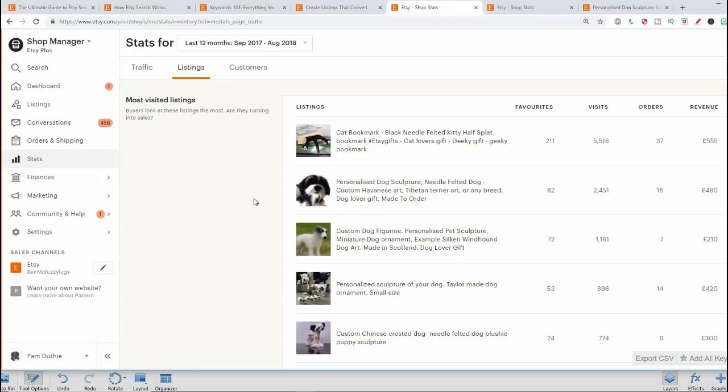What have I named this little guy? He's personalized dog sculpture, needle felted dog, custom Havanese art, Tibetan terrier art, or any breed, dog lover gift made to order. That sounds very much like I wrote that for a computer. There's a lot of information in there. Hopefully, I was also trying to get customers to notice that this was a made-to-order, personalized sculpture, but people don't really read much. There's too much given there. It's really not the best title.